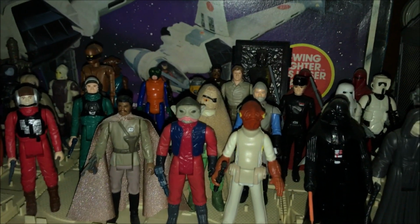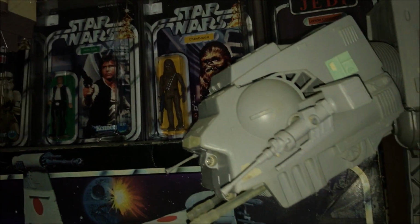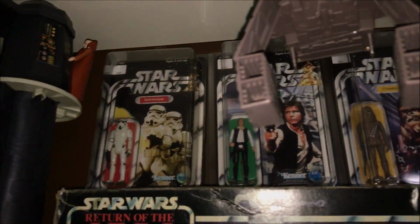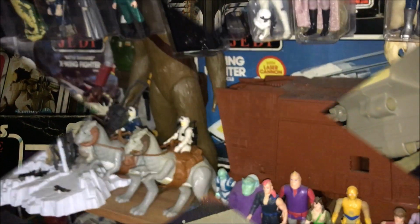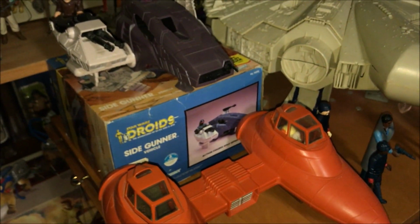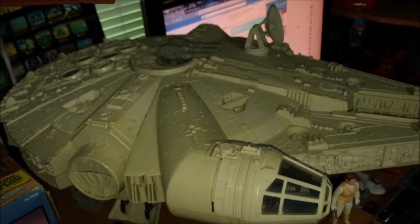It's been a while since you looked in there. It's been a while. Are those original 12 backs up there? Yes. The Stormtrooper, Han, and Chewie. I was going to say the Lando next to him is ROTJ. Yeah, this is a great Star Wars collection. Got the droid side gunner vehicle. Complete Falcon, I imagine.